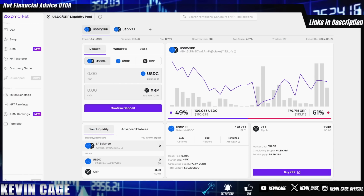So I see the AMM as a great thing for the XRPL to bring a lot more liquidity. I'm excited to track how some of these pools grow and how much liquidity is actually brought to XRP over the coming months as this matures. So I may do a much more professional and detailed video going over different examples, but because the AMM has just launched, this is just going to be a high-level introduction.